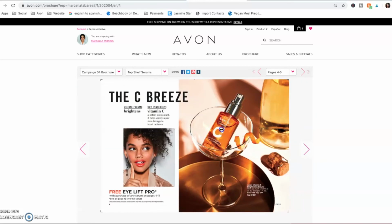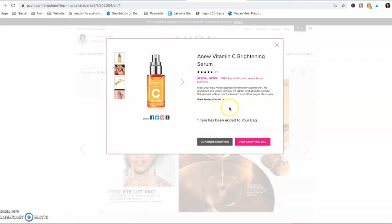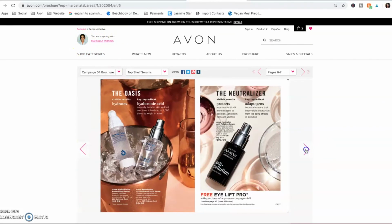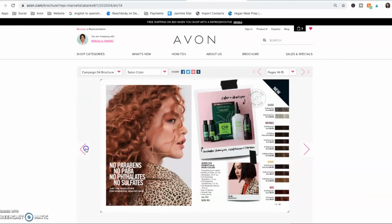And whenever they click a product, they can easily add it to their bag. And that means that order is going to you. As you can see here, it says you are shopping with Marcella Tabarez. So that's another option. There are a couple options on what you want to do with your brochures. It's all up to you.